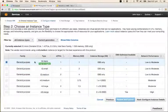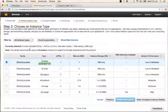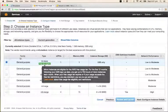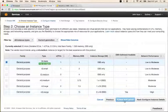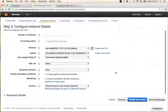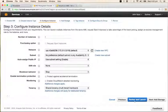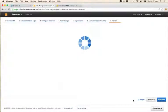So even the smallest one here, I can get Yellowfin up and running. But we do want to emphasize, if you're going to be doing anything complex, and certainly for production, this is definitely not ideal. However, that's the one I'm going to use just for now because it's the free version. And so the next option is the different configurations that are available. So we can make some changes there. I could add storage or put some tags on the instance, but I'm just going to go review and launch.